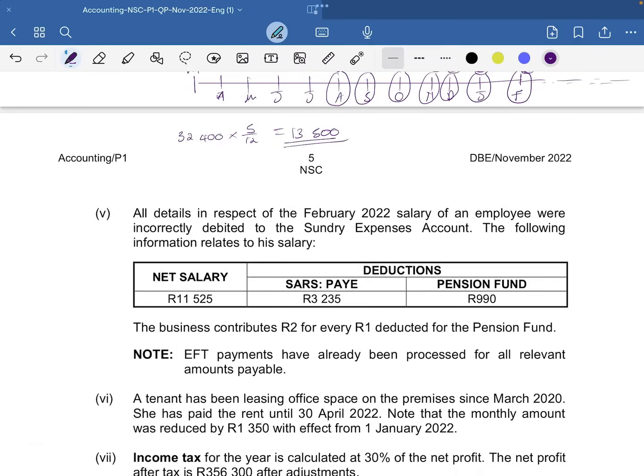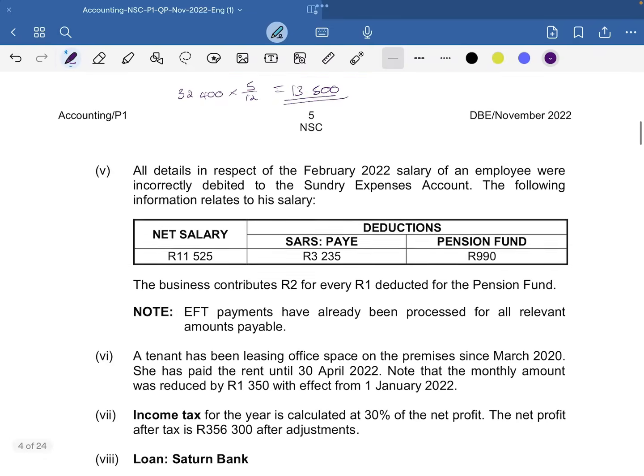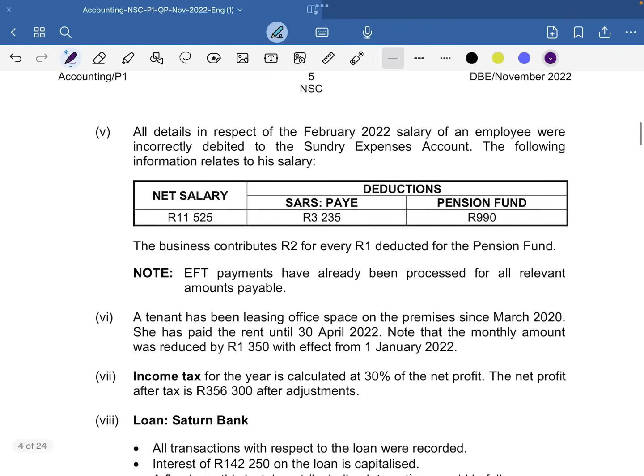Now, what we need to look at again is our Roman figure 5, which says all details in respect of the February 2022 salary of an employee were incorrectly debited to the sundry expenses account. The following information relates to his salary. So they debited this person's salary to an incorrect account, so we just need to add back the gross salary to the salaries and wages account, right?